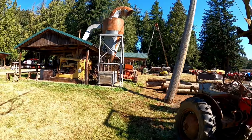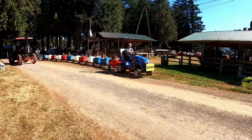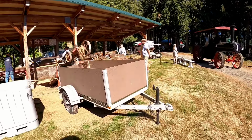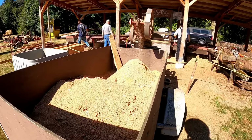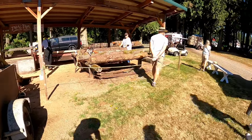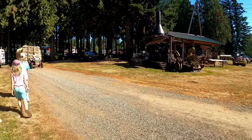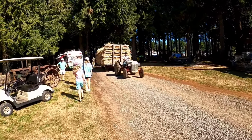All right, we got a small sawmill. Let's go take a look at that. Kitty rides. There we go. All your sawdust is going into the little trailer. We saw this guy earlier. Here we got another wagon load of wheat headed down to the thrashing machines, which we'll get to here shortly.